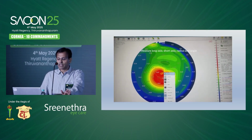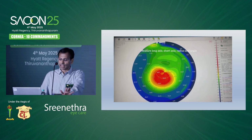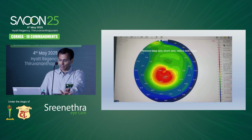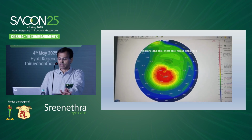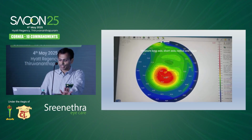So how we do that is we measure the cone here. This is the eccentric cone. We exactly measure this area. So it is almost like a very customized treatment. And we take the long axis, then we measure the short axis.